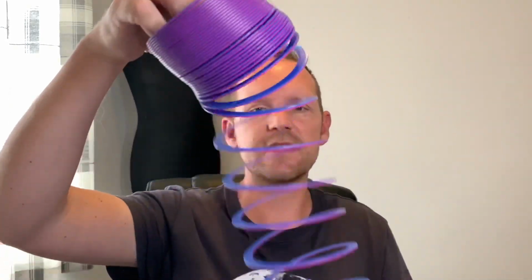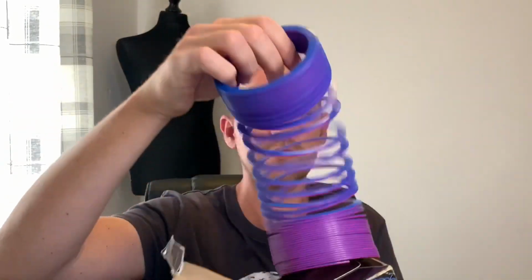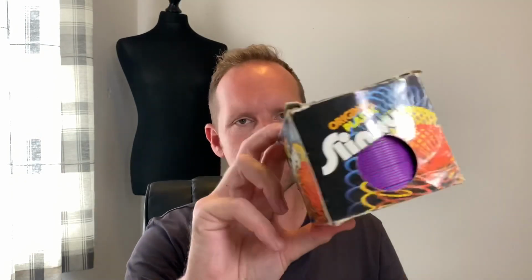It's not great. It costs 50p. It looks like it's never been used, to be honest with you. But the box is a bit battered. So at 50p, I reckon this is probably gonna get me about £10 to £12. I think there was a sold around the £12 mark, so that's what I'm going to aim for. So not too bad.